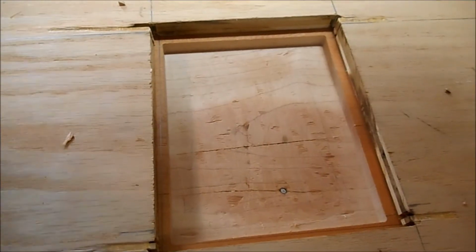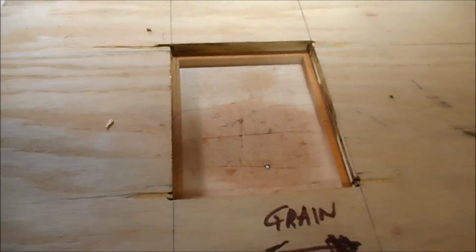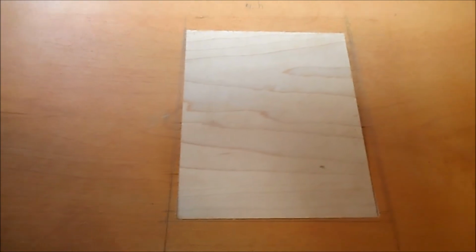I'll bring you back. There's our hole all routed out. Just give me a second to pop all of this hot melt glue up and we'll see how we did fit wise. Okay, here's our patch. It fits very nicely. It's just going to need just a touch of sanding, which is expected, to get it down into the recess. I don't think we could have asked for anything better. I'm very happy with it. I intentionally matched this grain here, so it looks like it circles back around, and that's going to look real good. So that looks great. I'm going to get this glued up and call it a day.